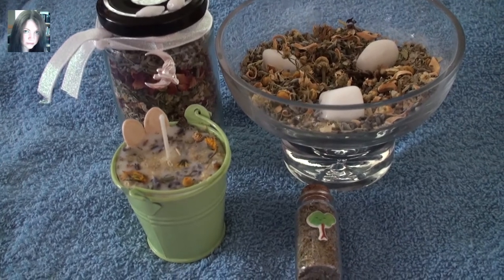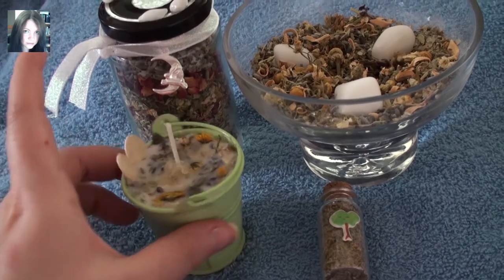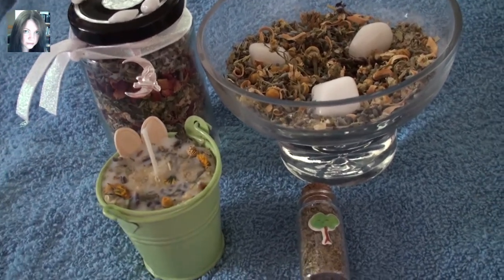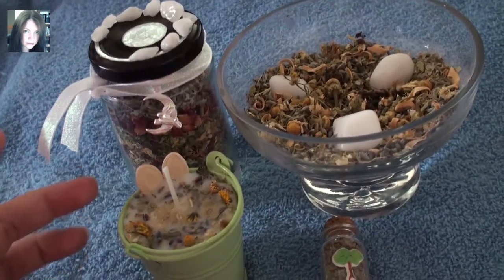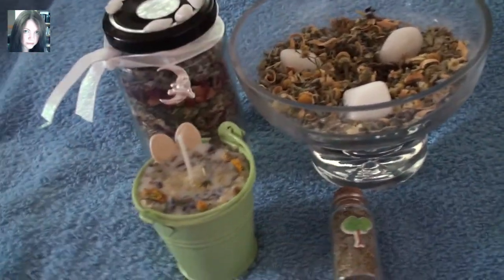I hope you enjoyed the set, because I think it's absolutely incredible, and I think it would be a boon to anybody's home, whether or not you work with rabbit or hare energy. Even if you just worked with lunar energy, I think this would work beautifully, or fertility. I just love it.